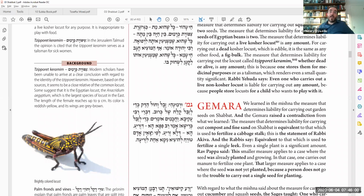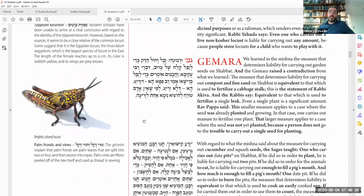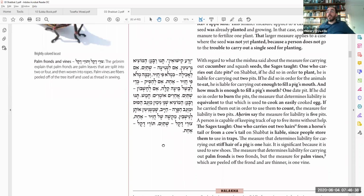The answer is obvious. Amar papa ha de zriya ha de la zriya lefi she'en adam toreach lo sinima achat lizriya. Post-processing, once the plant is already growing, a whole plant, that's significant. So enough fertilizer to help out a plant is going to be significant. But if it's not planted yet, pre-processed, then no one bothers to go and carry one seed and to plant one seed. It's too little. No one's even going to store one seed. So therefore, it has to be 2 or 5, or whatever the opinion, or a figful before it grows. It has to be that minimum threshold.